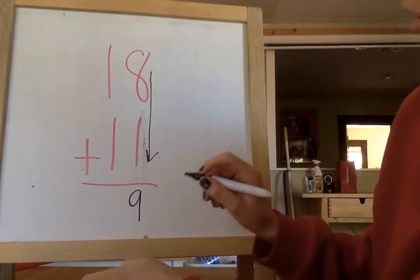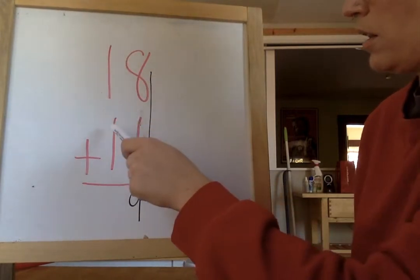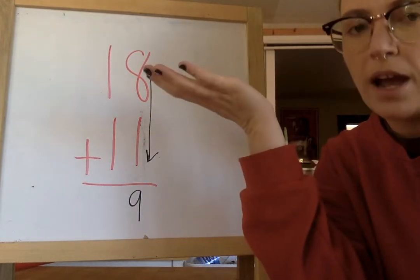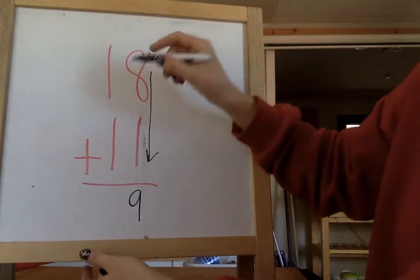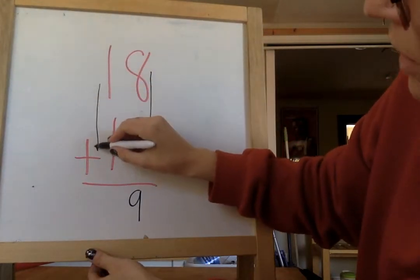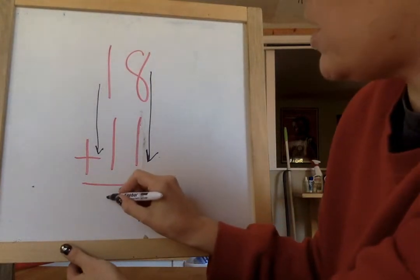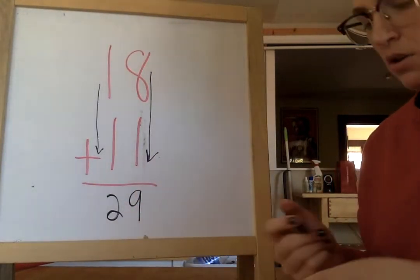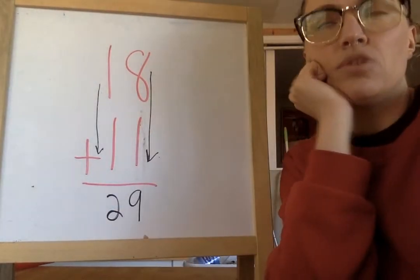Very cool. Now, what am I going to do with these two numbers? I have 1, and then I have another 1. Oh, that's right. I'm going to add those together, and then I'm going to move down. Let's draw a little arrow. So I'm adding 1 plus 1, which we know is 2. So I have a 2 and I have a 9. What number is that? 29.